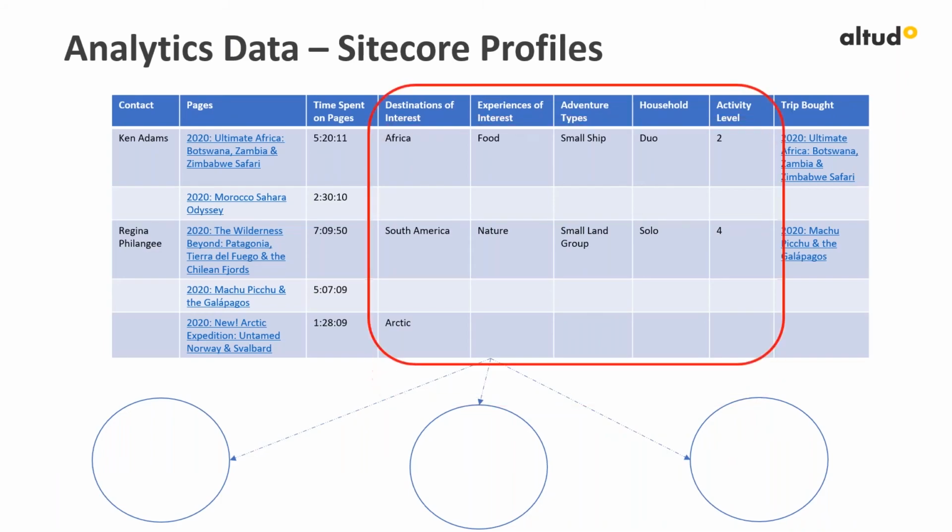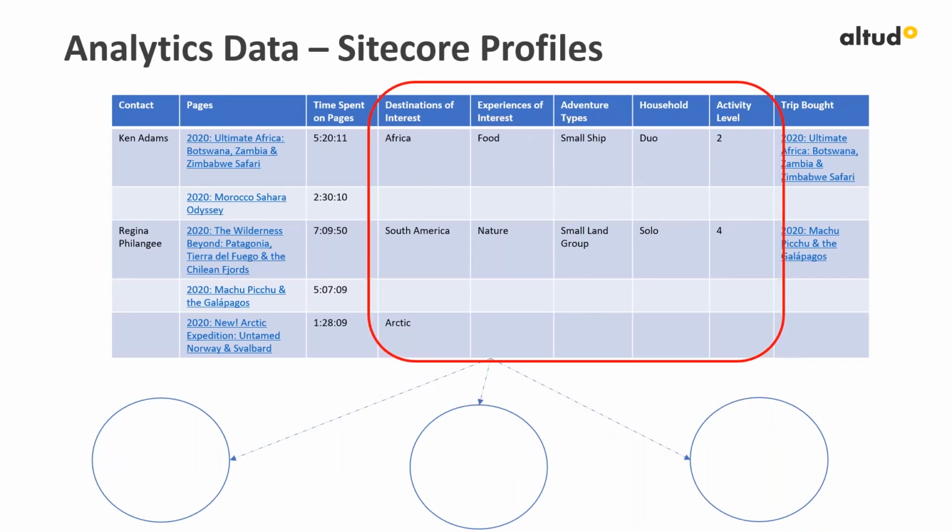If we increase our data dimensions by Sitecore profile, here are the main profile cards and keys that we've associated with this website. So the destination of interest basically groups it into Africa, South America, Arctic, Europe, etc. Experiences of interest include things like food, nature, shopping, culture, people, things that people would be interested in doing while they are on the trip.